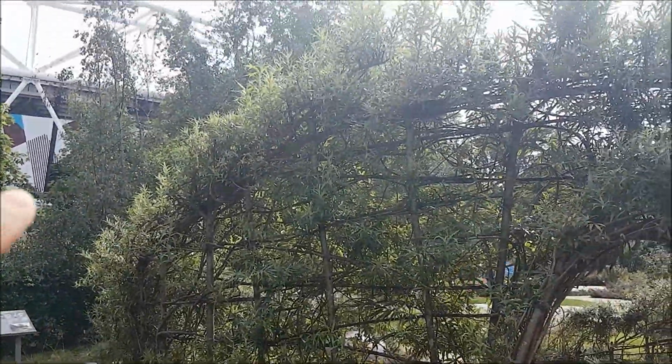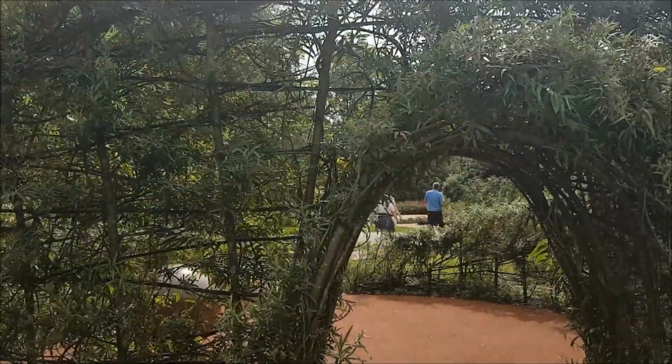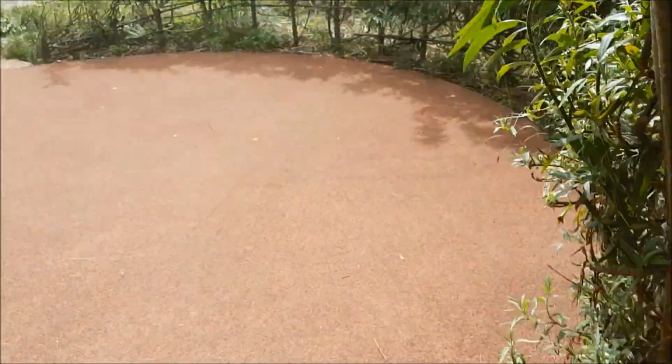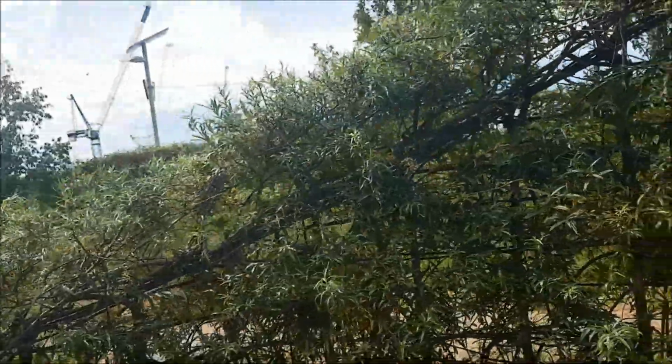And you can see it looks fabulous at this time of year because it's all started to bush out. It's so nice. Just imagine sitting in a little dome, it's all green, shelling your nuts. Love it. So it's really, really nice. This is the other side of it.